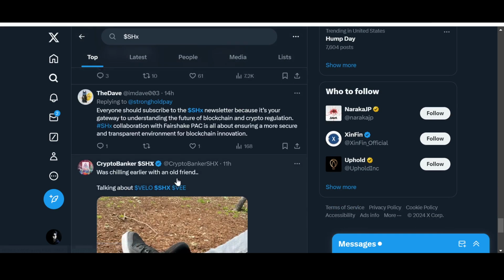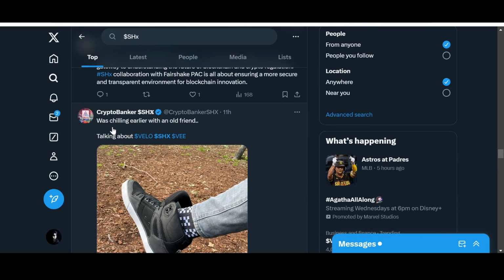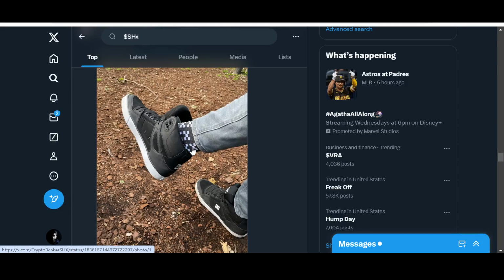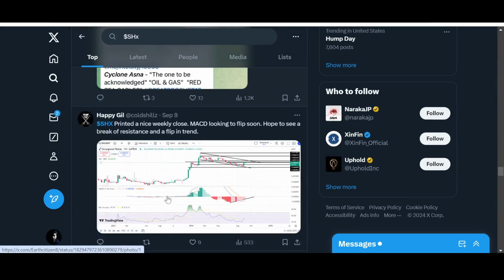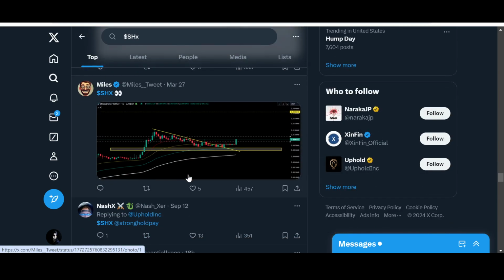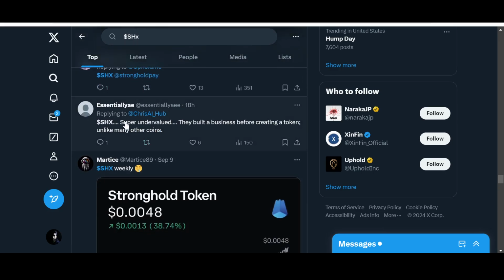SHX is trending. Any good post? Any new post over here? Okay, Crypto Banker was chilling earlier with an old friend talking about VELO SHXB. I thought this was OKX, but I think it's something else entirely. Okay. SHX printed a new weekly close, MACD looking to flip soon. Hope to see a break of resistance and a flip in trend. Guys, this is March 27th, a bit old.